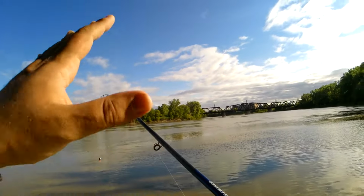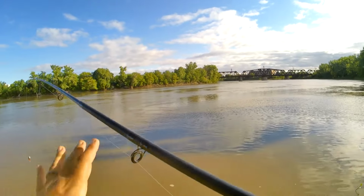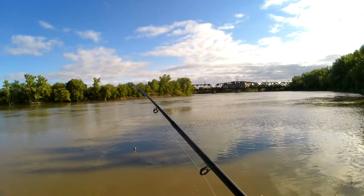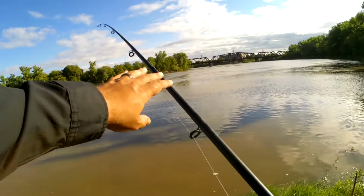But this is a rod that can handle big fish, quite sturdy built, so you can cast out heavy weights as well as fight big fish. That is why I'm going to be using this rod out there today.